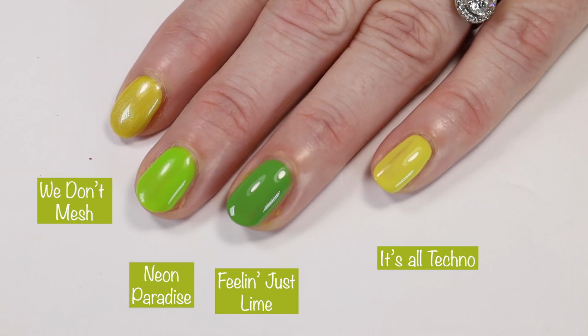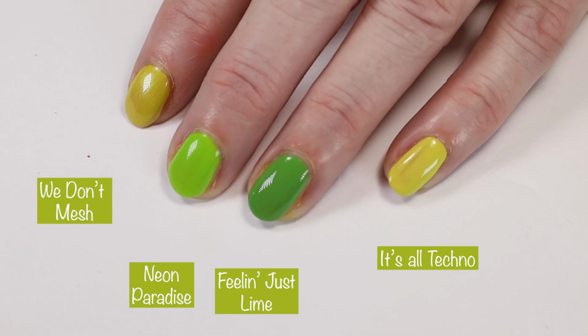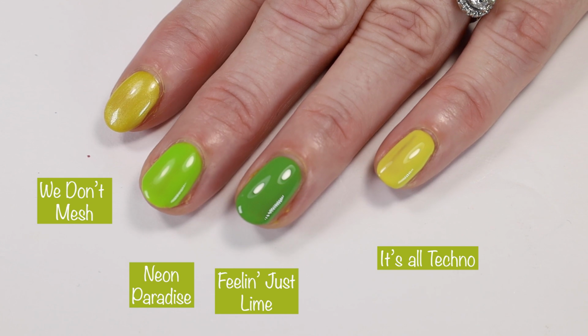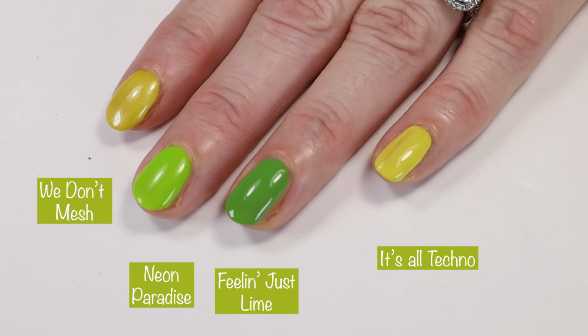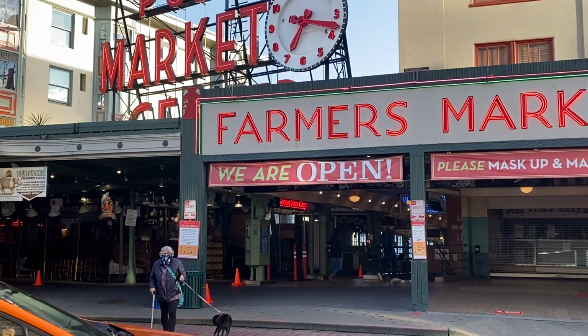And then we have it compared to We Don't Mesh from the Essie Expressy collection, Feeling Just Lime from this year's Summer 2021 collection from Essie, and China Glaze It's All Techno. No dupes here.